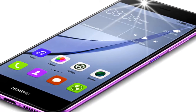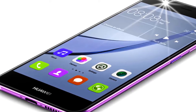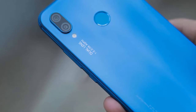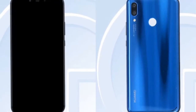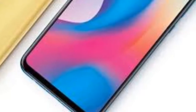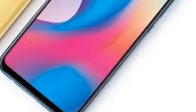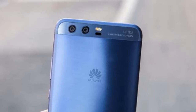The setup is most likely to arrive on a Kirin 659 chipset, although we would not be surprised if the SoC actually ends up being the Kirin 710. The chip is paired with 6GB RAM and 64 or 128 gigabytes of storage. The screen is listed as 6.3 inches LCD with a resolution of 2340 by 1080 pixels, which adds up to a 19:9 aspect ratio. The camera department sure is exciting.